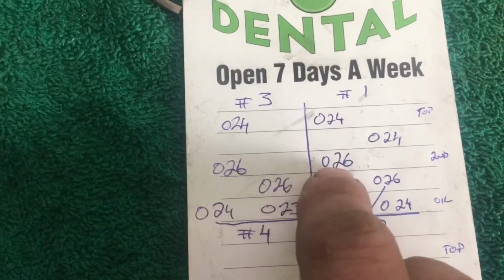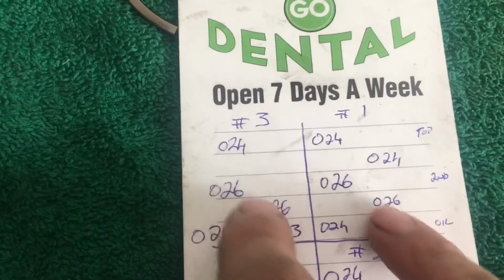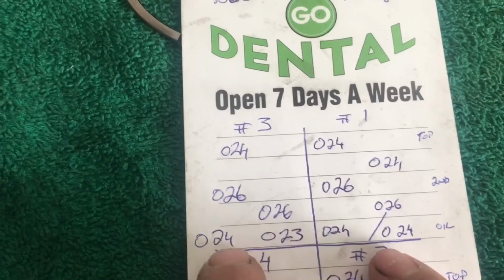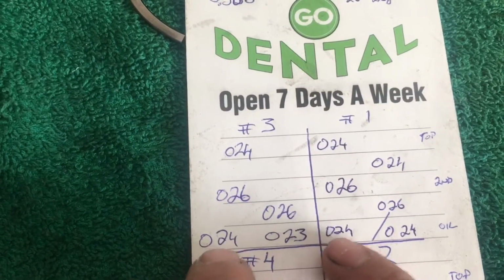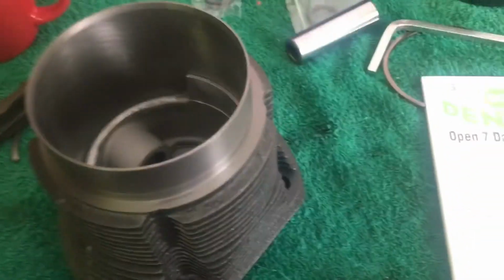Second ring gaps I opened up a little wider, 26 thou at the top of the cylinder, 26 thou at the bottom of the cylinder, and then oil control rings 24 thou, 23, 24. Just to make sure that I don't have anything way out of whack. So I still got one to do, which is this one here.